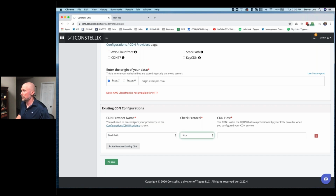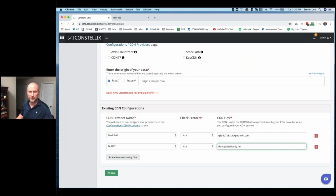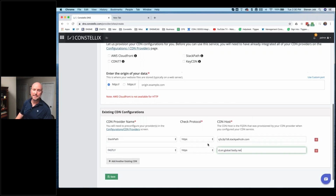But what I'm going to do now is give the URL they provided me, and I'm going to put it in here. And then I'm also going to compare them with Fastly. I'm going to put them in here. And if you do Fastly HTTPS, I think it's always the same URL actually. So I'm going to put those in, and that's it.